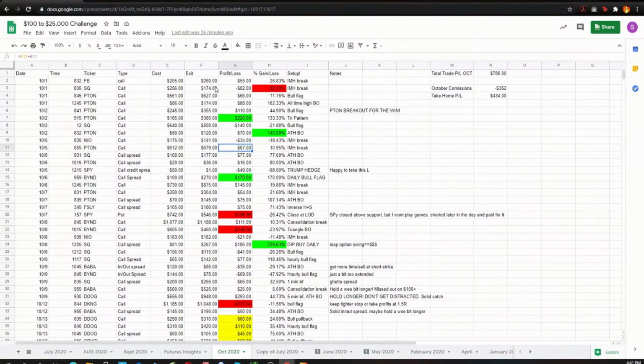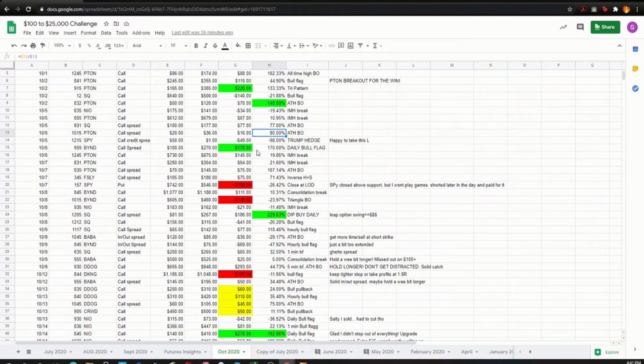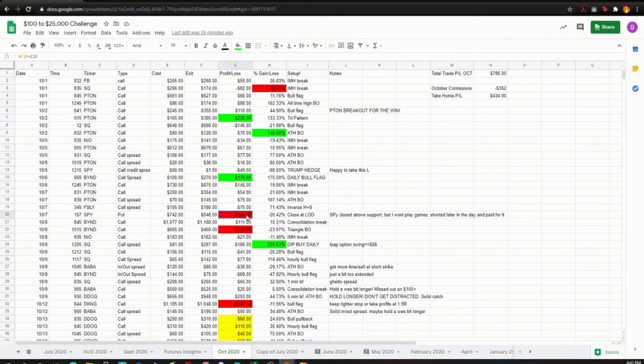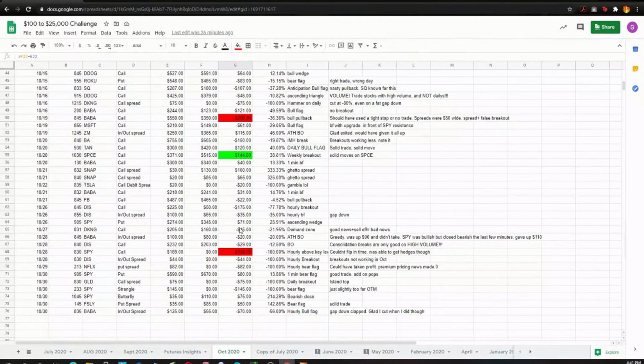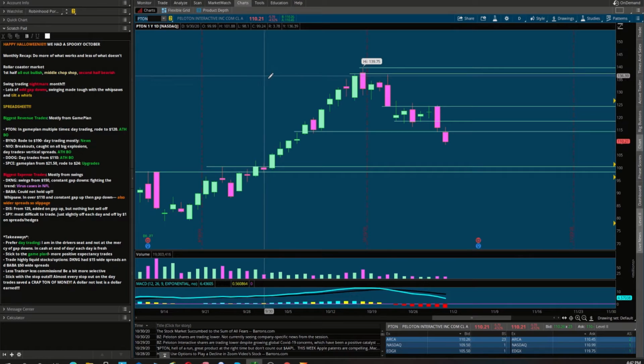So you can take a look, you can pause the video and scroll through. This is exactly what my real trading looks like. Some fat wins, some deep losses right over here. And so we'll be talking about this as we go through the video and what works and what really didn't work. So first off, we're going to talk about our biggest revenue trades, and our biggest revenue trades mostly came from the game plan. Our biggest revenue trades were from Peloton.